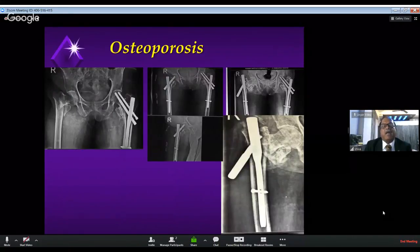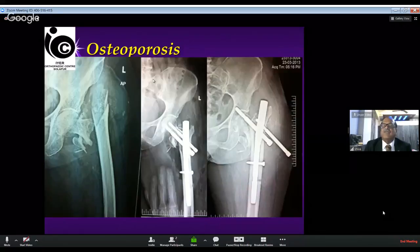Another example, already one side PFN has been done, the patient came with a fracture on the other side, this 80-year-old person. Again an osteosynthesis was attempted with a PFN A2, and again you can see the end result is not as expected. Another case, patient coming late, again the surgeon trying to fix it with an implant, trying to do osteosynthesis. This is not an ideal case for osteosynthesis with so much overriding and so much comminution, and with such bad osteoporosis, it would have been better to replace initially itself.